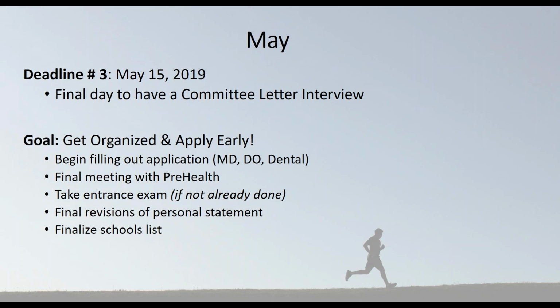The person who conducts your committee letter interview will also be the individual who writes your committee letter. So the more that person knows about you, the more they can understand who you are as a candidate, the more content and the more thorough our committee letter can be. The goal for May is to get organized so that you can apply early. This is super important for our students who are applying MD, DO, and dental, as those applications open in May or June.